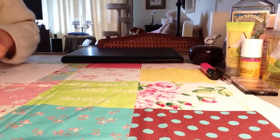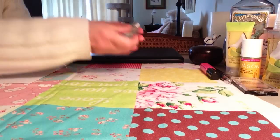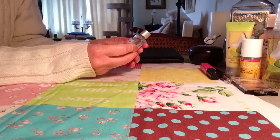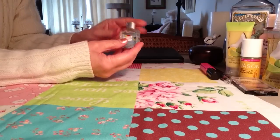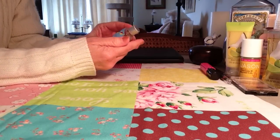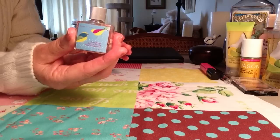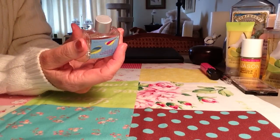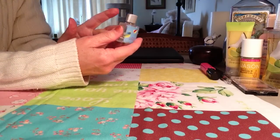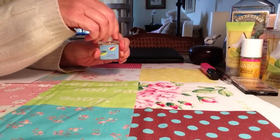Alright, and I did bring out one perfume for you to look at, since you said you liked citrus. This is Love Toast, which is a really cute brand. I love the little decorations. And this is called Honey Coconut. And it's just a sweet little bottle.